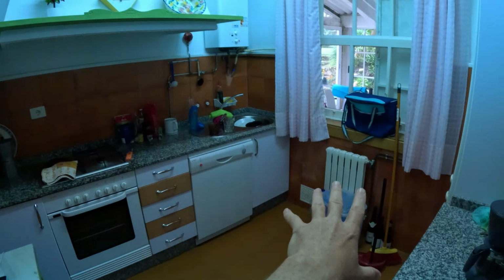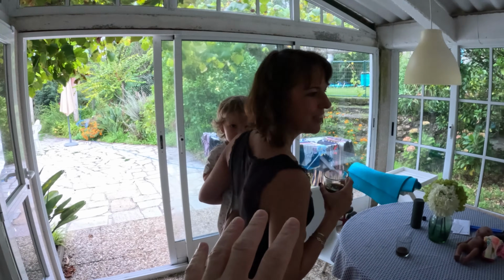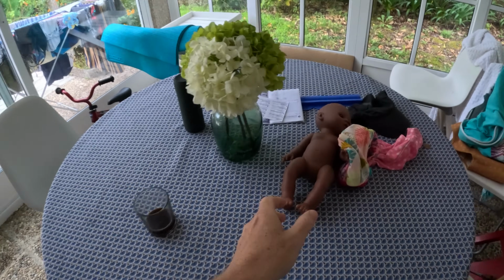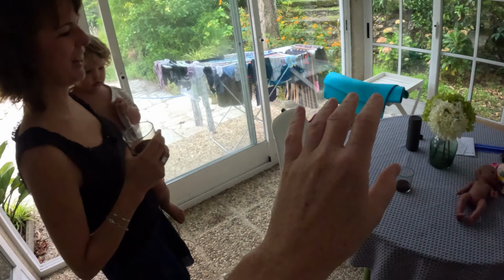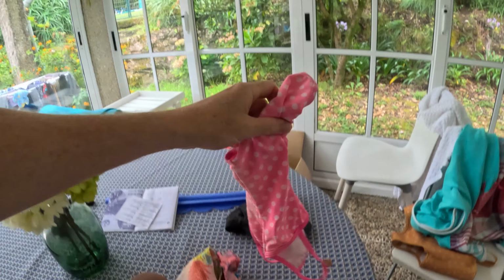Kitchen, really simple kitchen, but does the trick. Heading through, two bathrooms, just a simple bathroom here, and one with a shower here. This is what we call the conservatory, where Yoly keeps her dolls. My dolls and my little swimming costume. Yeah, is this yours, Yoly?